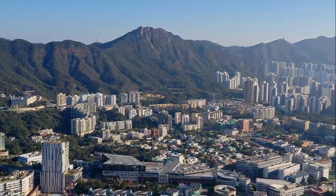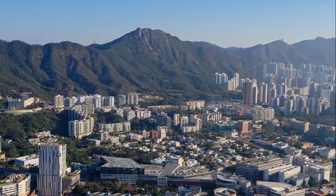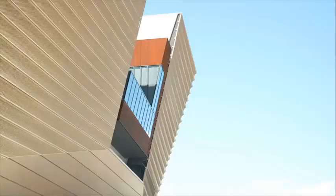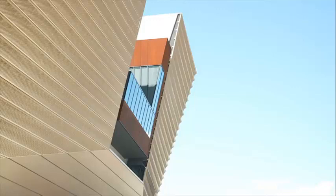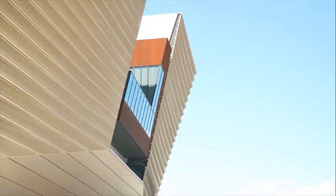It covers the city's evolution from a small fishing village to a global metropolis, highlighting key historical events and changes. Special exhibitions. In addition to the permanent exhibitions, the museum also hosts temporary and special exhibitions that delve into specific themes, eras, or aspects of Hong Kong's history and culture.